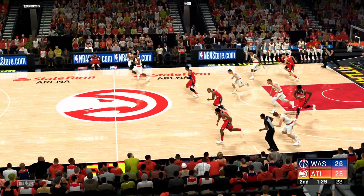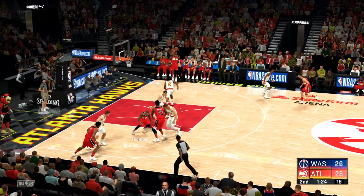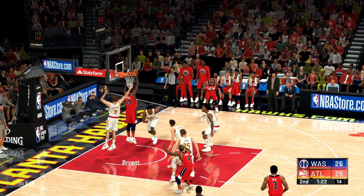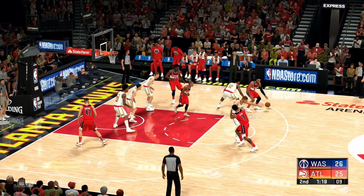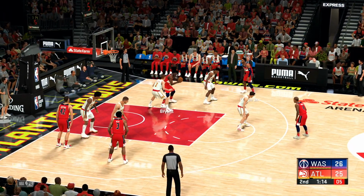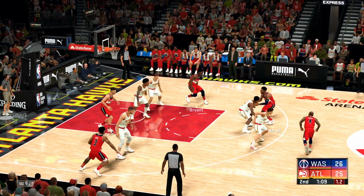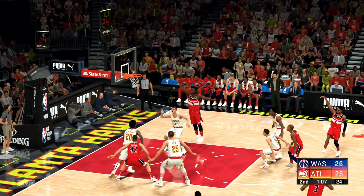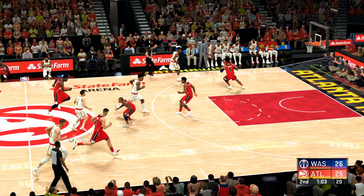It's stolen by Bryant. In transition, here come the Wizards. Thomas is running. Brown wide open. He fires. And Bryant kicks to Brown. Back to Bryant. Five to shoot. Brown outside. Over Hunter. And it's Brown missing. The Hawks have gone 4-7 from the field in the second quarter so far.